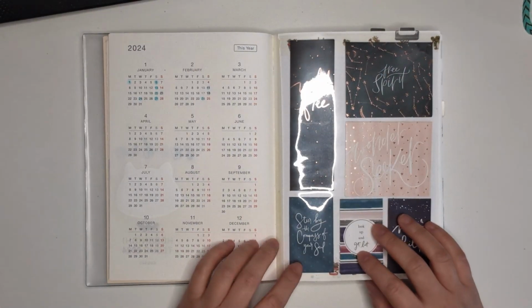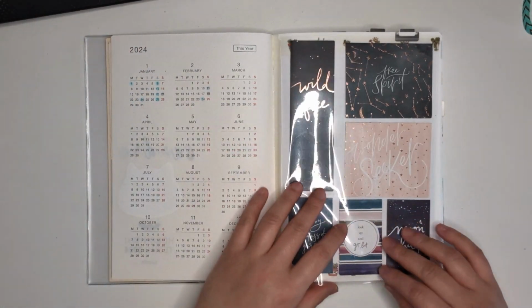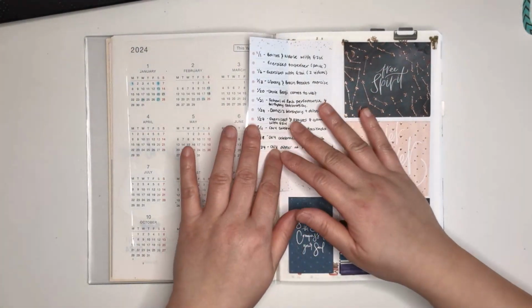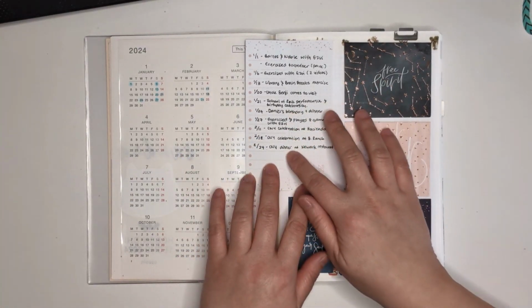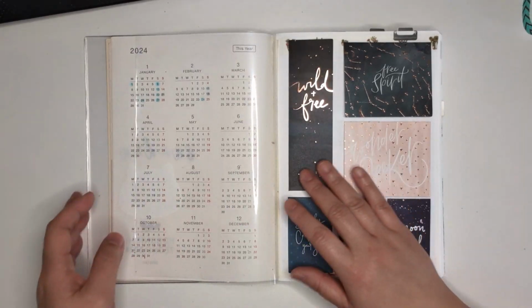For the calendar page, I've highlighted a few dates in February. These were the family events that happened on those days. February went by pretty fast for me, not going to lie.